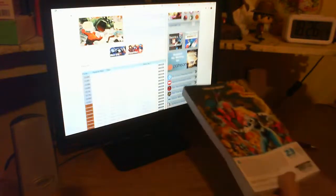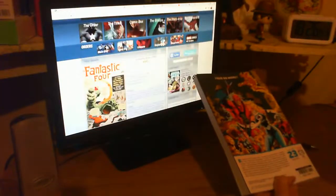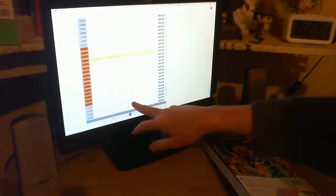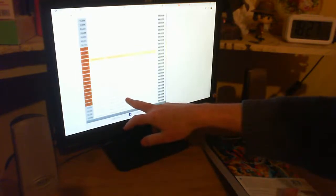And if I've done it right, I should have 377 to 392 now marked as owned. So I can see at a glance that I have them, and obviously the annuals are there as well. And 380, I have previously marked on the site.